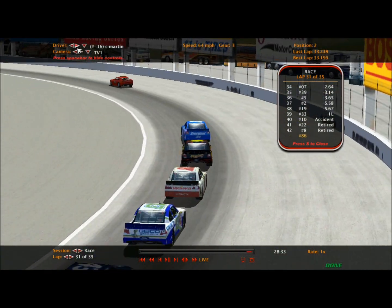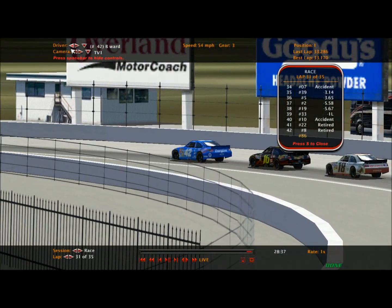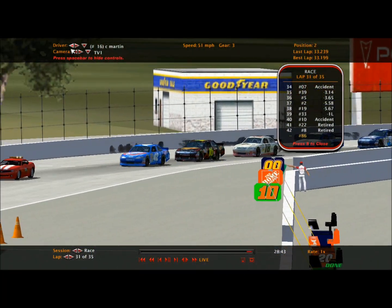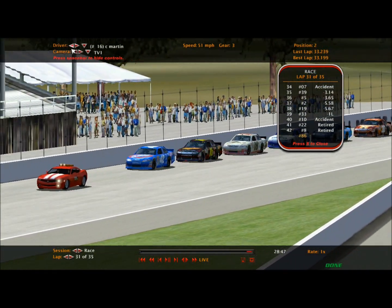This is crazy right here. Christopher Martin. Barney Ward is trying to get his second win of the season. And Barney Ward will be locked in the chase, because if you get 2 wins, you're automatically locked in the chase. So these two drivers, that's what they're trying to go for right there. They both have a win. They have nothing to lose right there.